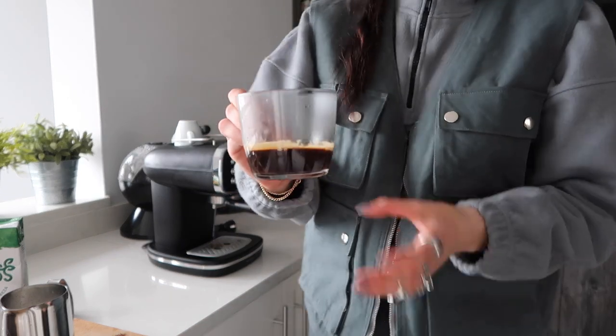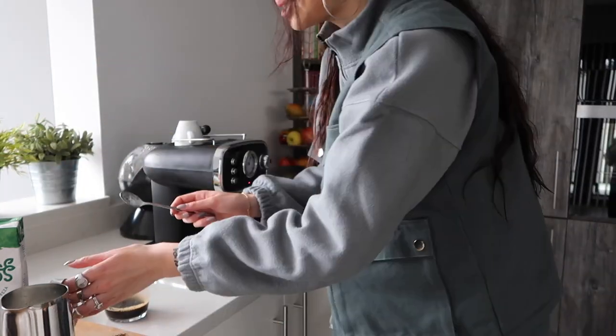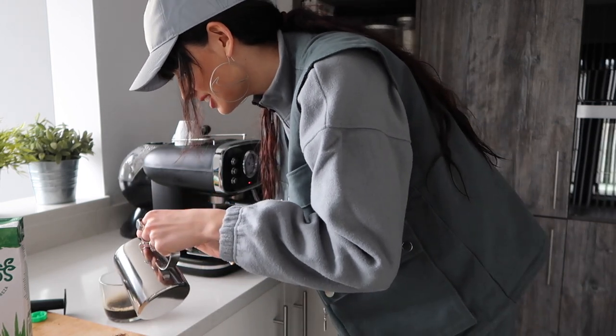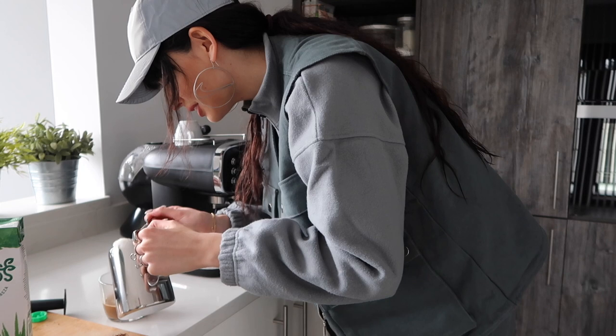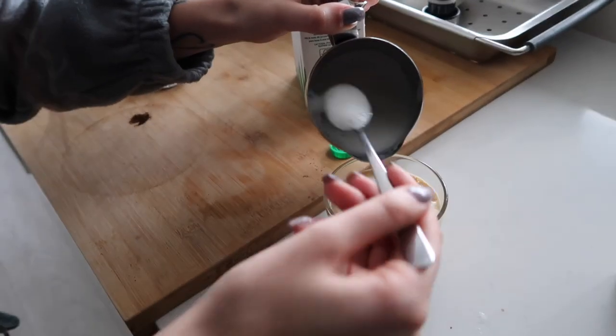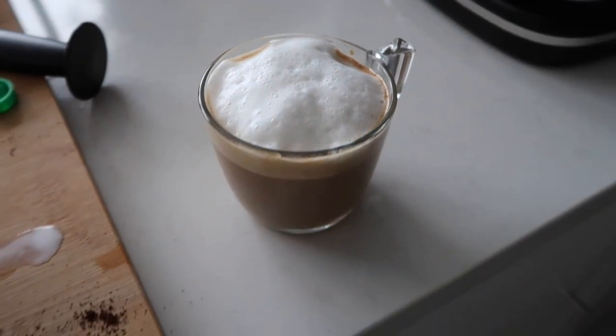So I have a coffee here and now this is the hard part, guys. So what she told us is that we need to add milk and then foam and milk, and I think it's going to be the last part. Okay, I'm going to try to do it with this. We have to be quick.